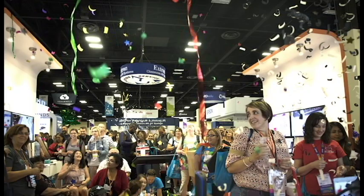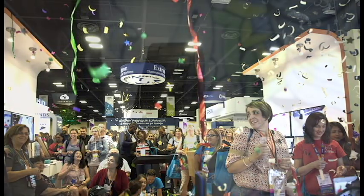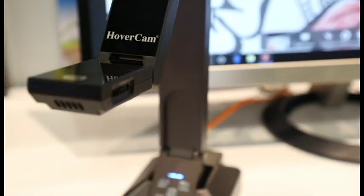What attracted me to the HoverCam was just sort of the excitement and the craziness and a little bit of the confetti all over the floor here. But really what attracted us to stop and talk was the amazing sleek design of the camera, the versatility, the range of motion. And of course, we were very impressed with the 4K high definition cameras.